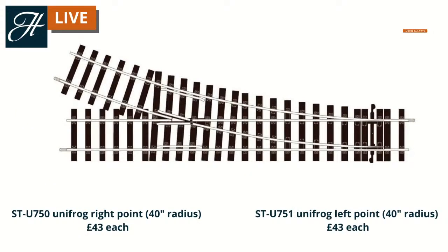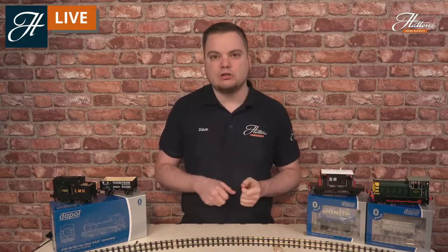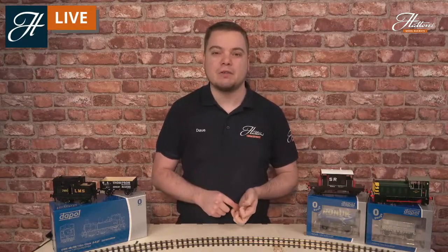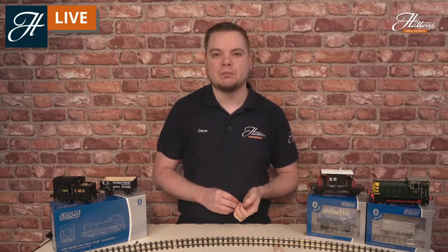And finally, to change our tracks, whilst we do have a range of Pico Streamline points, they've also brought out the set track Unifrog points too, both left and right, the same radius as the curves there, and they work out at £43 each. So even if you're not too confident on your track laying, you can pick up some great pieces to get you started, which clip and snap together as the set track does in 00 gauge. And I believe there is a set track starter set on the way too. So do keep an eye out on our website for that particular set coming through in the new year. However, in the meantime, all the bits, as you can see here, are available individually, really easy to put together. And of course you can combine them with the flexible track too.